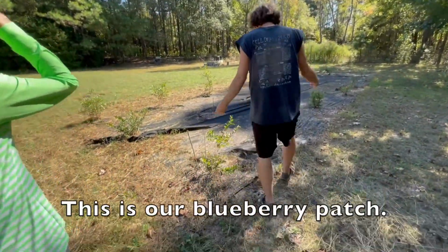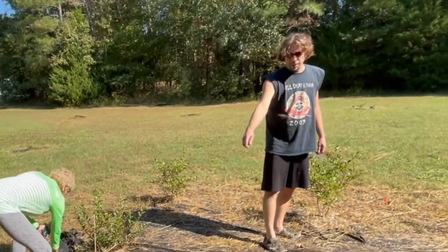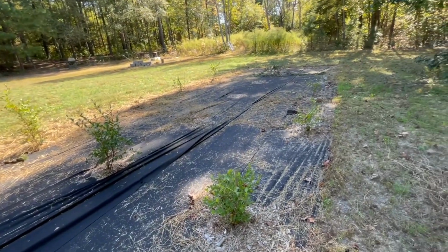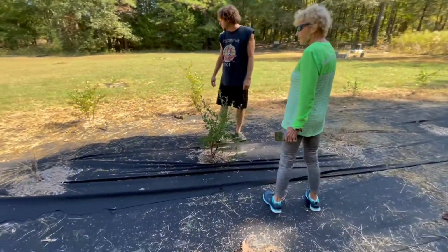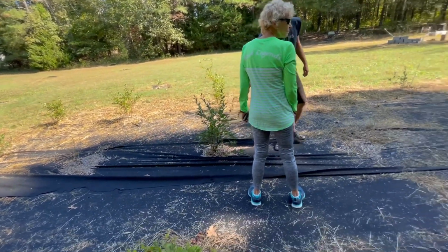But this is our blueberry top? I think we lost 2, but we have 12 or 13 left. You can see I did weed whack pretty recently, and they were pretty much not growing so well, but it's kind of like the strong survive. And these are all different kinds. I think there's 3 different kinds of blueberries. So I think one brand didn't do so well. Oh, but okay, these will be really nice.